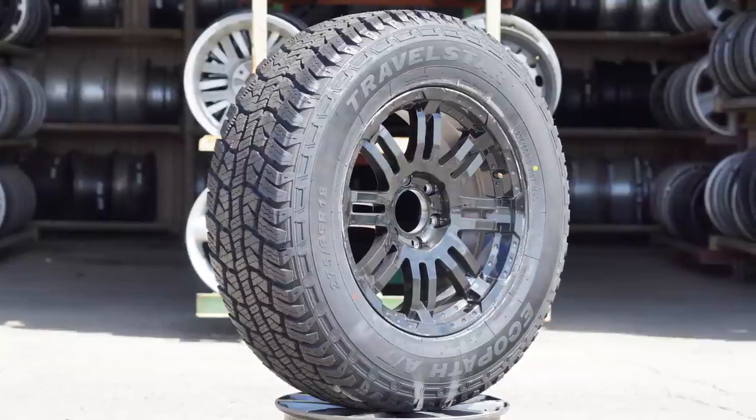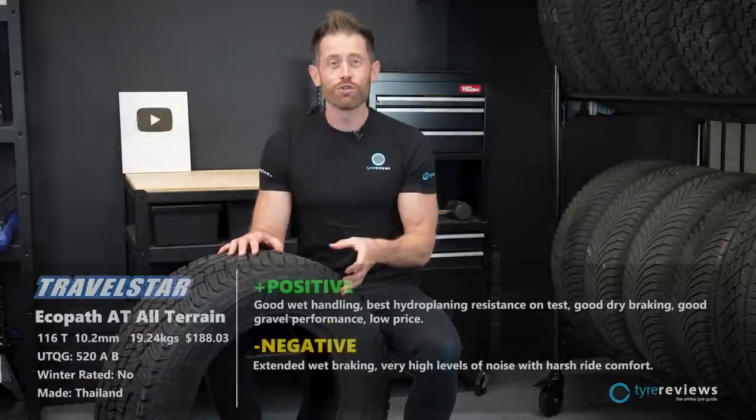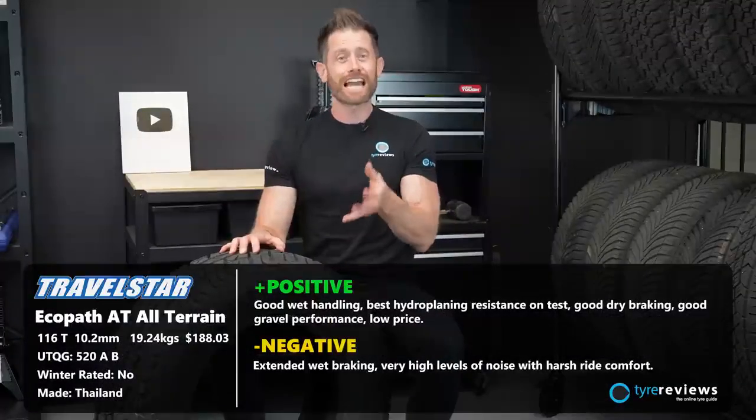The Travelstar Ecopath AT All Terrain is manufactured by a Chinese company called Unicorn Tyre, and it turned out to be an actual unicorn, a budget Chinese tyre that's actually okay.